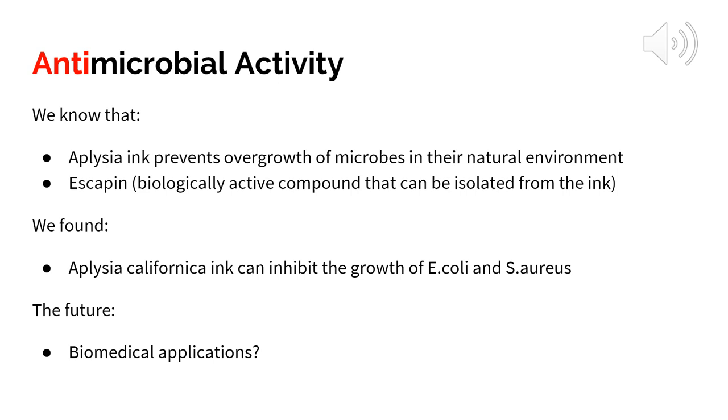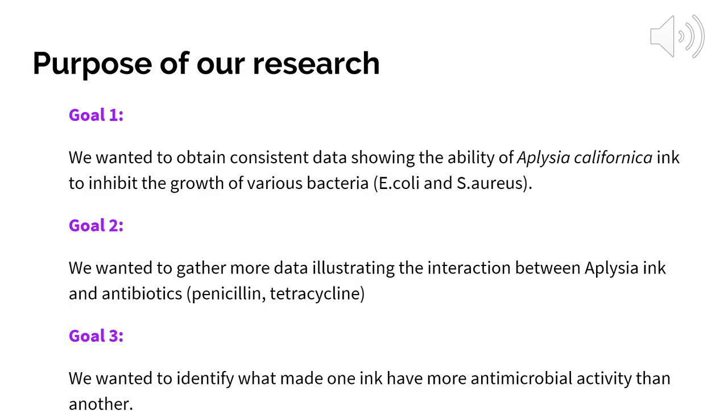As research on the Aplysia californica advances, more researchers have taken to studying the potential biomedical uses of the ink. This is why we decided to remain focused on the antimicrobial effects the ink has on human pathogens, but we went another step further. In previous years, we really had a focus on determining the ability of naturally excreted Aplysia californica ink to inhibit the growth of various bacterial species using the Kirby-Bauer test. We had also focused on comparing the antibacterial properties of the ink to other antibacterial products.